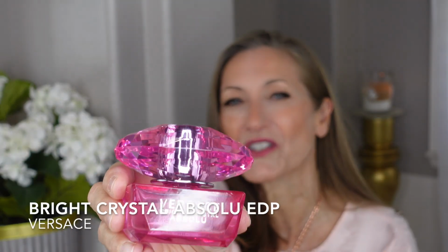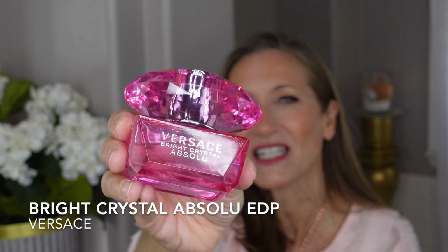It's really nice. All right, next on my list, I have a Bright Crystal Absolu by Versace, and I really like this fragrance. I was pleasantly surprised. I like the bottle. It seems a little awkward though, because the bottle seems to be like a little heavier than the actual bottle itself, but the notes in here are gorgeous.